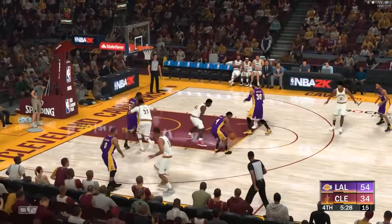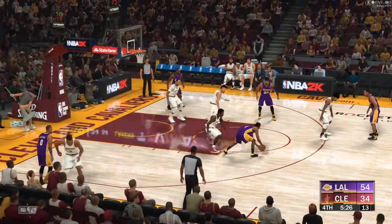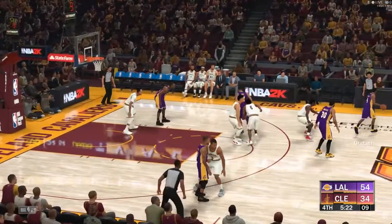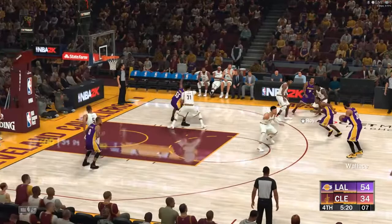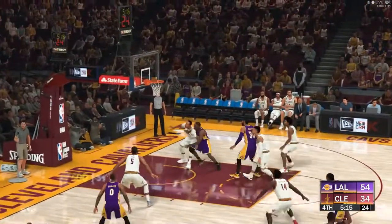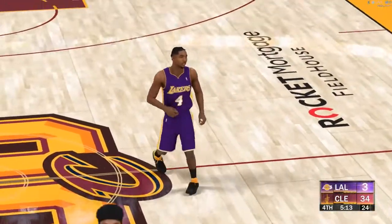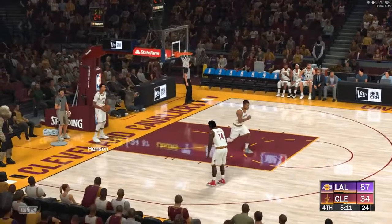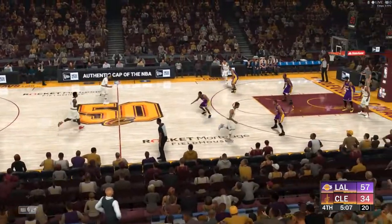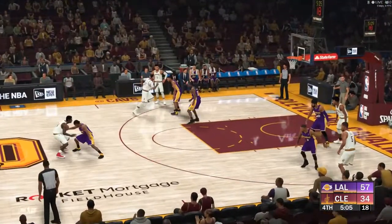Graham surveying the floor. Back to Roy. Pass to Graham. Outside Roy. Fires from deep. Graham with the bucket. Graham's got himself going with the triple, his first basket of the game. He's just stretching him out. The defense has got to do a better job of staying attached to him.